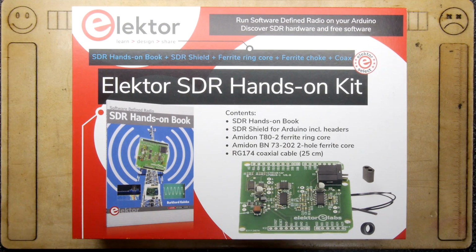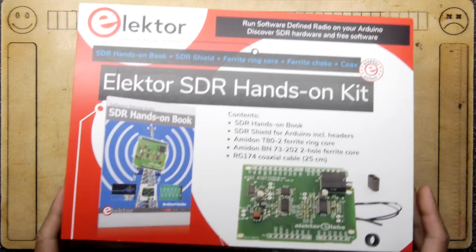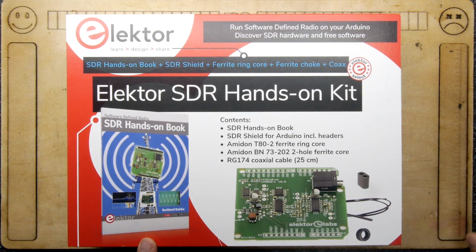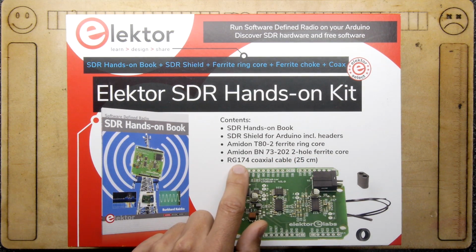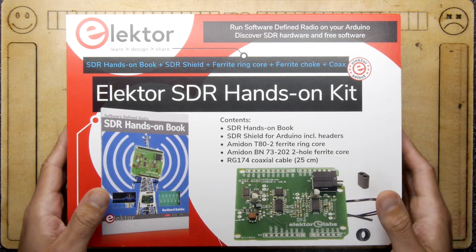Now, this is the Elektor SDR Hands-on Kit as it arrives in a lovely, lovely box like that. And it says contents: SDR Hands-on Book, the SDR Shield, which is this item here, a ferrite ring core, a 2-hole ferrite core, and a RG178 coaxial cable. So all of those bits are required to make an antenna.